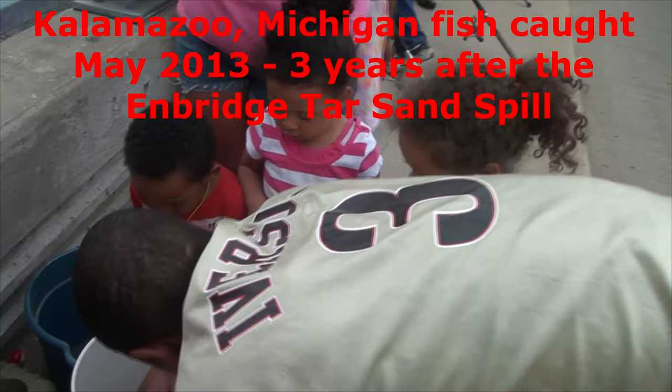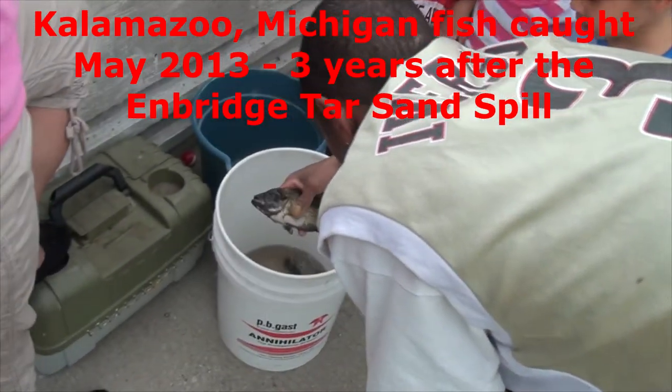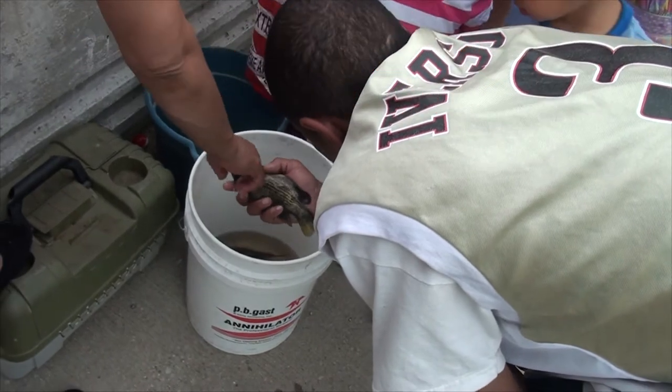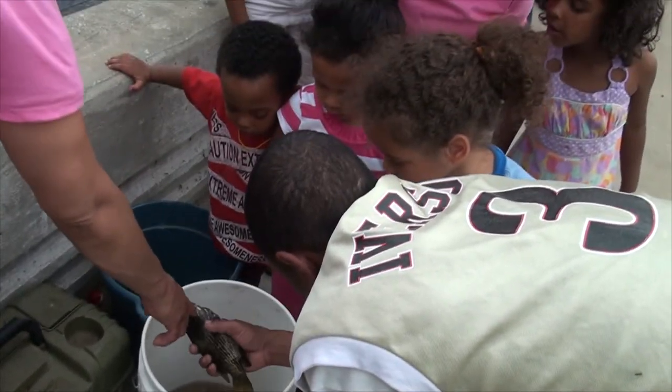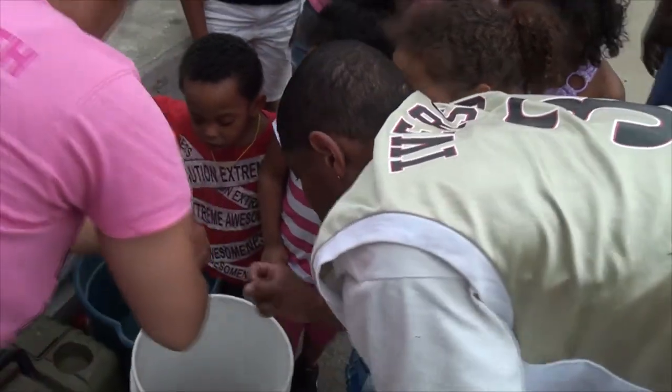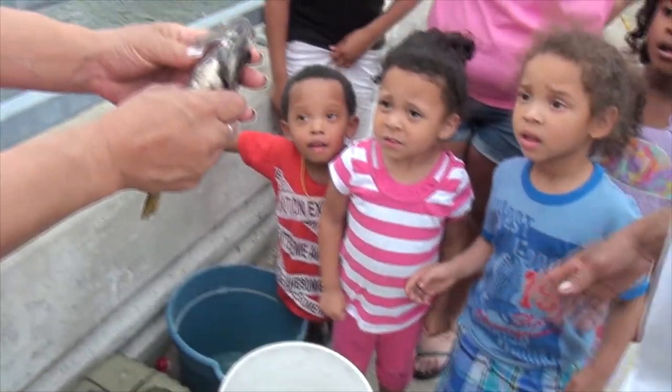Did you guys get a fish? Oh, that's the one that got out of here. Rock bass. Look at that. Well, you can skin him. Let me take that off him, right? You see that? That's not right. He wants to see what they are. That's not the way they are.